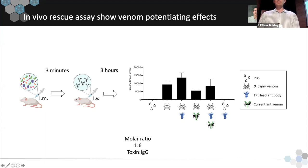And we saw the same thing happen when we had the current antivenom that neutralized the B. asper venom as it should. It should do it a bit better, but in this case, it did it to this level. And when we added our own in, we again saw an increase in toxicity. We also tested the antibody by itself, and that didn't harm the animal at all. So it's only after the venom has been added and allowed to act for 3 minutes, and then we add our antibody, that it somehow becomes more toxic.